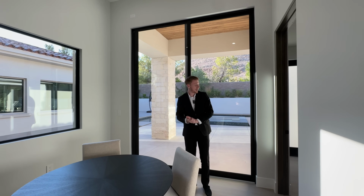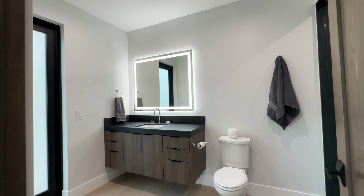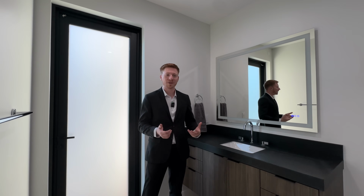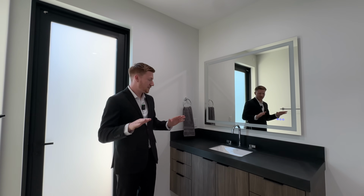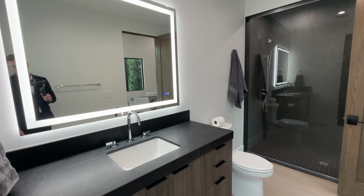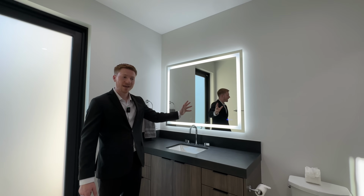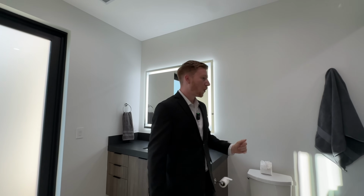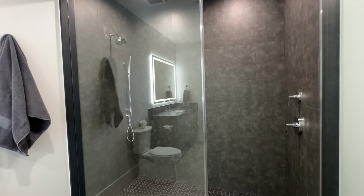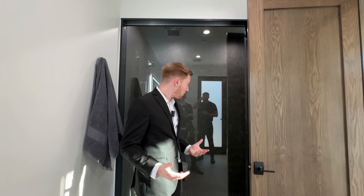Another window, and off to my left is the bathroom. It has its own access to the outdoors. So if you want to use this as the convenience to come in and out as a pool bathroom, this is great for that. Black countertops, wood paneled finish on the vanity, and this is an electric mirror, so you could turn on some extra lighting like that as well. Now this is the walk-in shower, also darker toned door right here, and this is overall a great shower to have on an additional room.